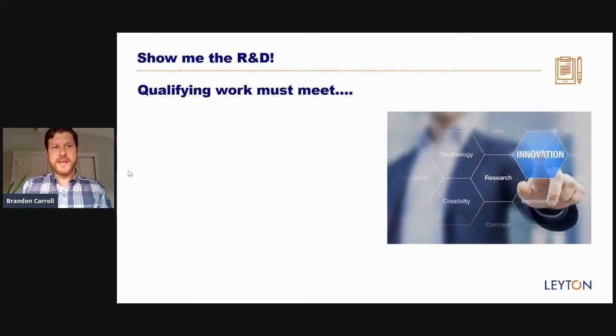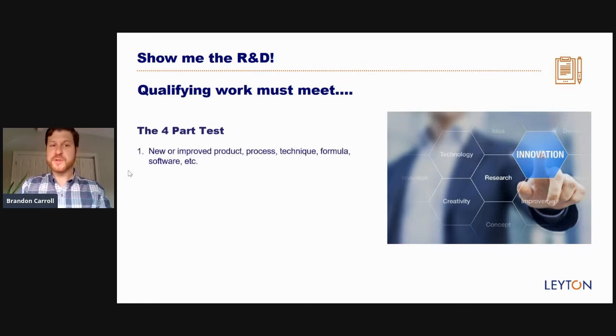And so here's how it works. This is how, in the eyes of the IRS, they measure and qualify activities within a business. They use something called the 4-part test. First and foremost, you have to be making something that's a new or improved product, process, technique, formula, or software. That's part number one.